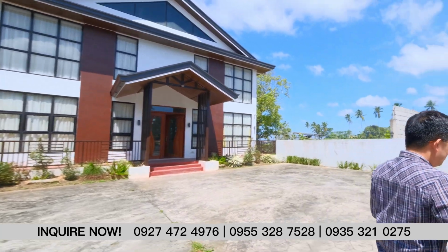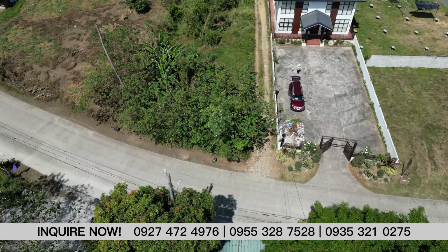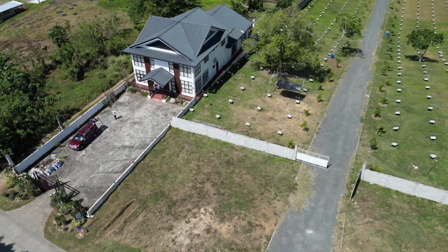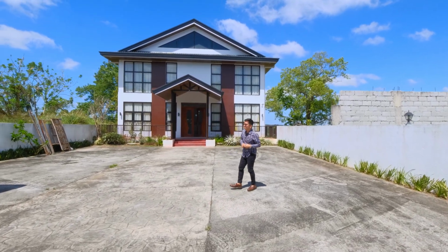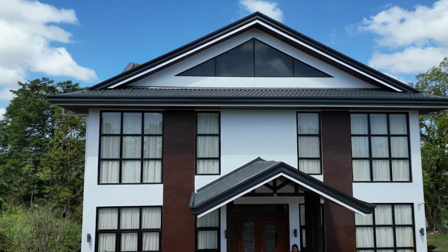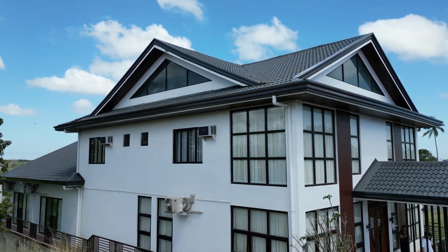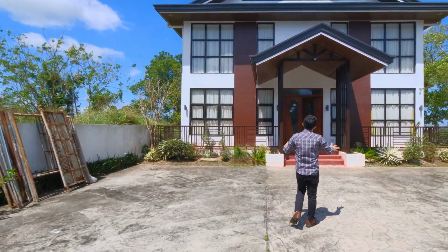Okay, anyway, this is the parking area which right now can fit 10 SUVs or more. As you can see, the property is fully fenced. And here behind me, ito yung napakagandang facade ng ating Balinese modern design property. Look at that. I love the color combination, the white shades, the gray, the chocolate brown palettes. I love that design with CCTV. It's a detached house with a wraparound balcony. And this is the front.